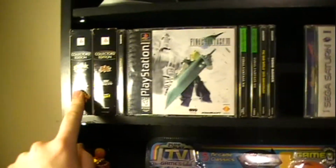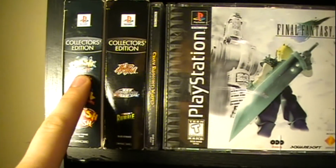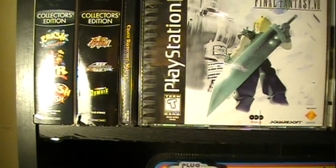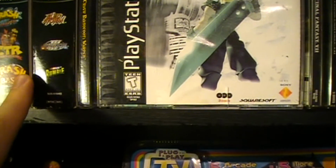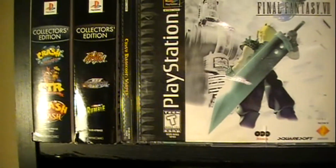For the PlayStation, I have a Crash Collector's Edition with Crash Bandicoot Warped, Crash Team Racing, and Crash Bash. Also have a Collector's Edition Sled Storm, Need for Speed 3, and NASCAR Rumble. Next to that is Crash Bandicoot Warped. I bought this before I got the Collector's Edition, so I actually have 2 copies of that.